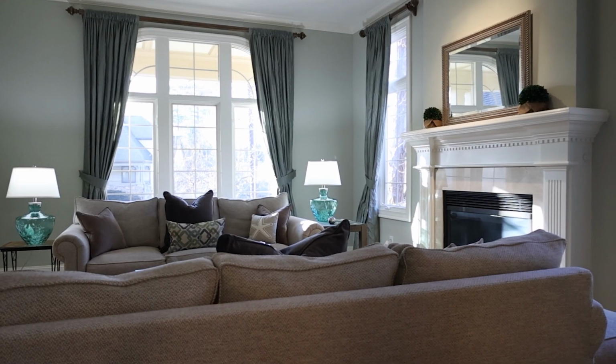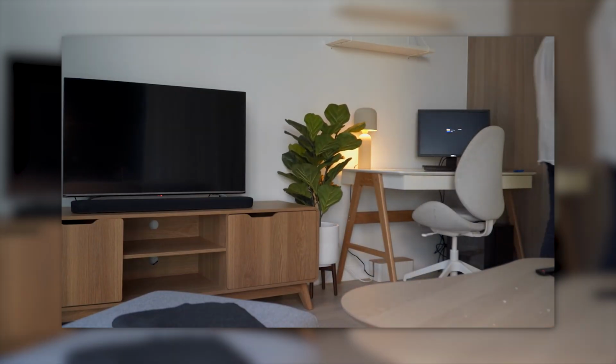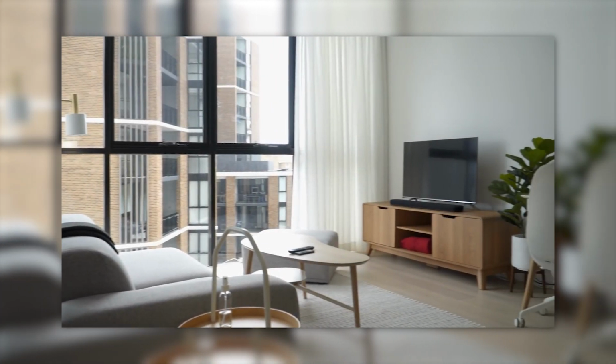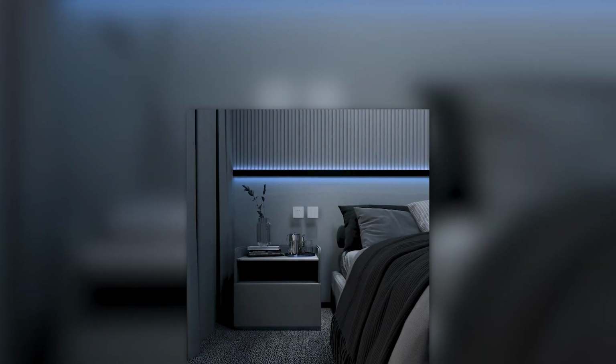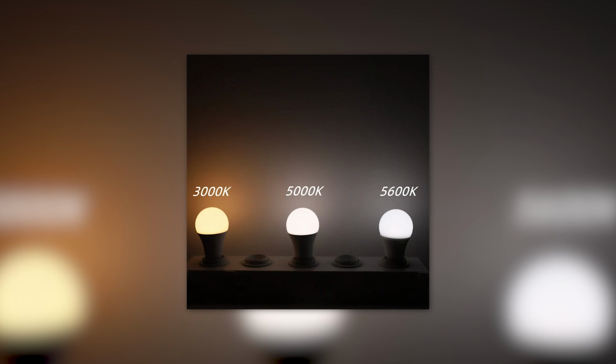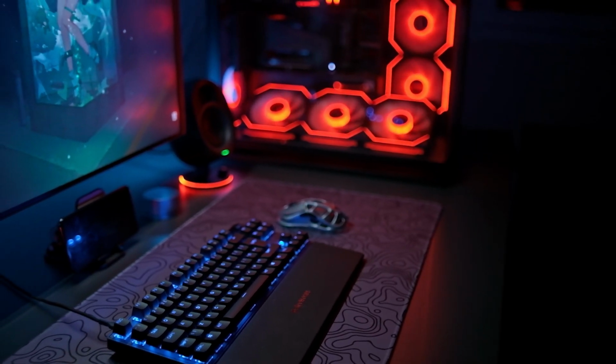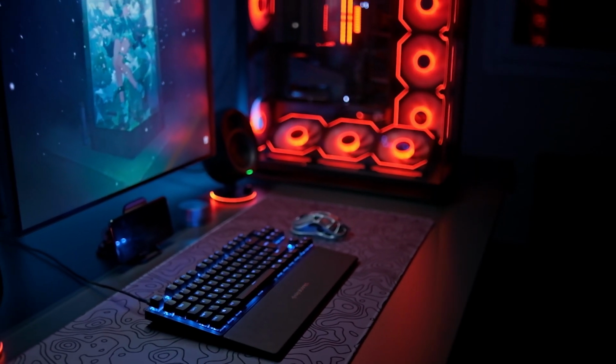If you're on a budget, you can snag floor lamps from IKEA for around $30, or Amazon for bedside lamps under $25. LED strips can add a subtle, modern feel if placed behind your desk or bed frame. Go for dimmable bulbs so you can adjust the ambience for working, relaxing, or date nights. And no, your RGB gaming setup doesn't count as mood lighting, it's just a flex.